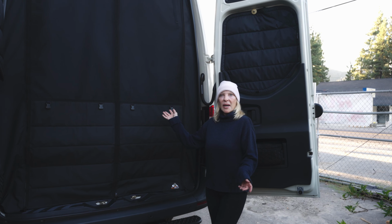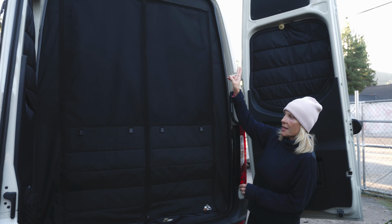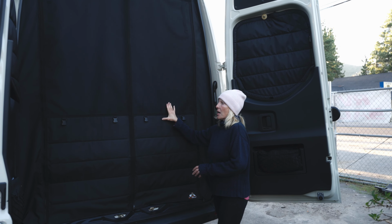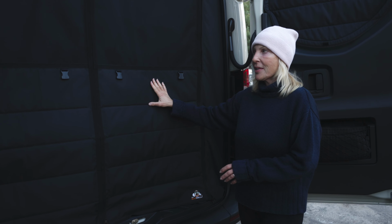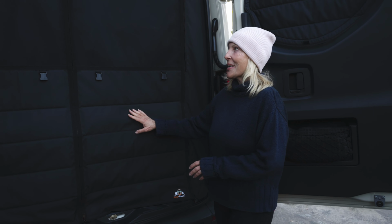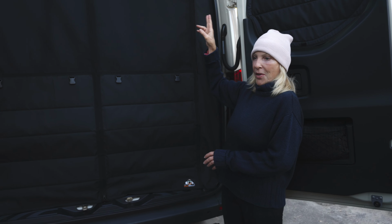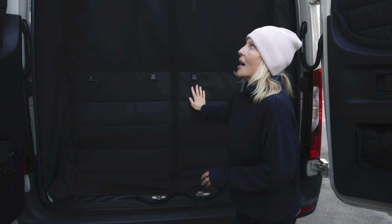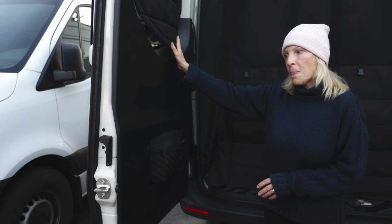Okay, here we are in the back of my Sprinter. I had the upgraded lighting package when I got my Sprinter, and on bug screens. I highly recommend bug screens. I am currently traveling in my Sprinter, and I go to places where there are a lot of bugs and mosquitoes. And along the slider I have bug screens. I have them on the driver and the passenger side of my Sprinter, and I also have it in the back. I also have these for privacy.